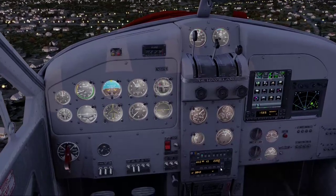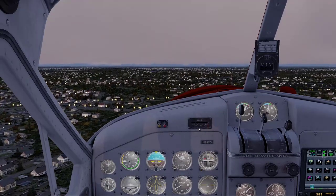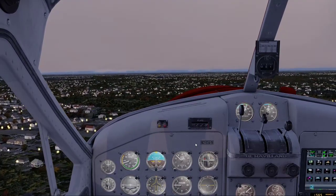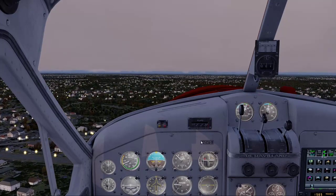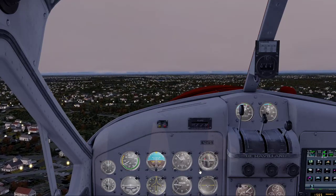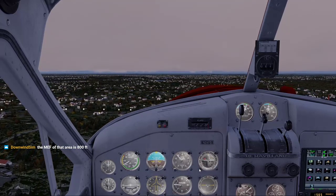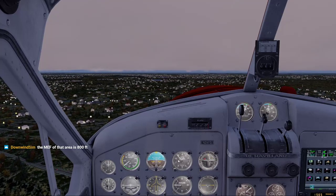So let's get this out of the way because I'm getting down nice and low. And I think that's probably low enough for now. And it's getting dark. Joy of joys. Watch me end up getting to the airport and running out of light here. That'd be the case, wouldn't it? All right. Yeah, the MEF is 800, so yeah, we're pretty close here.